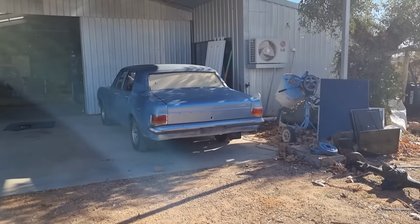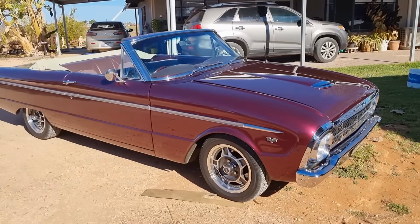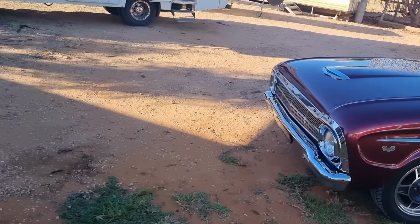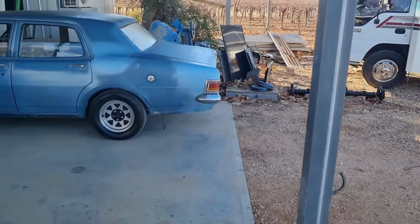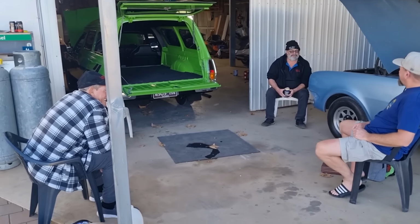Well, sometimes you think you got a nice car sitting there ready to go, and then somebody pulls up in this. Unbelievable. This isn't getting any work done. But anyway, it is what it is.